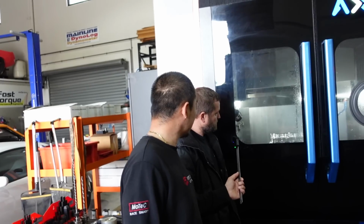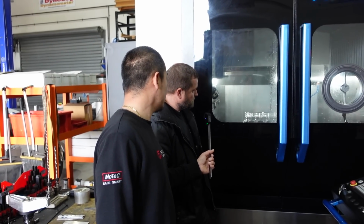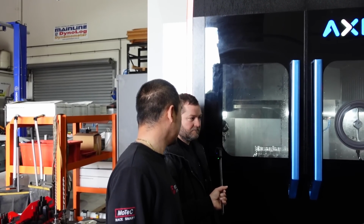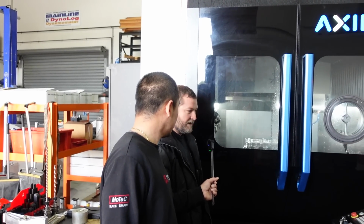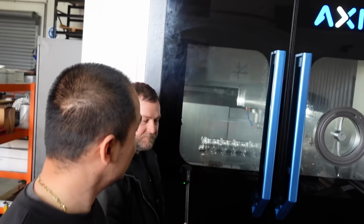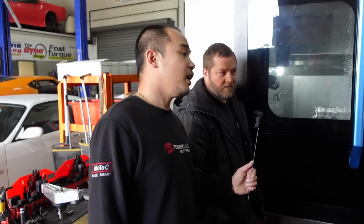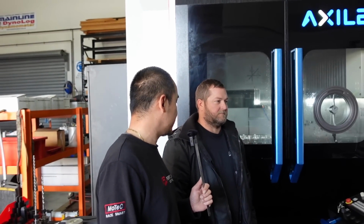How many hours left do you think it is to being complete? What, machine time, sorry? Machine time? Probably all up about an hour, maybe an hour and a half, 2 hours. That's nice. It's the setup that takes the time. Okay. Cool. All right, so what's the next phase for the Billet 26 head?